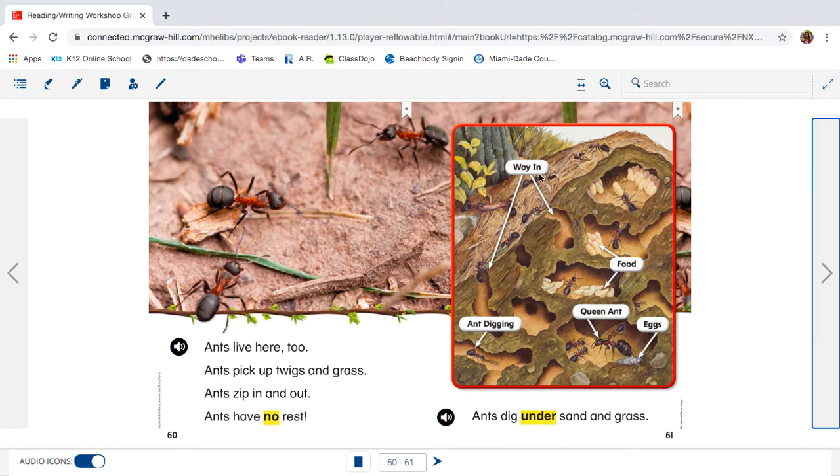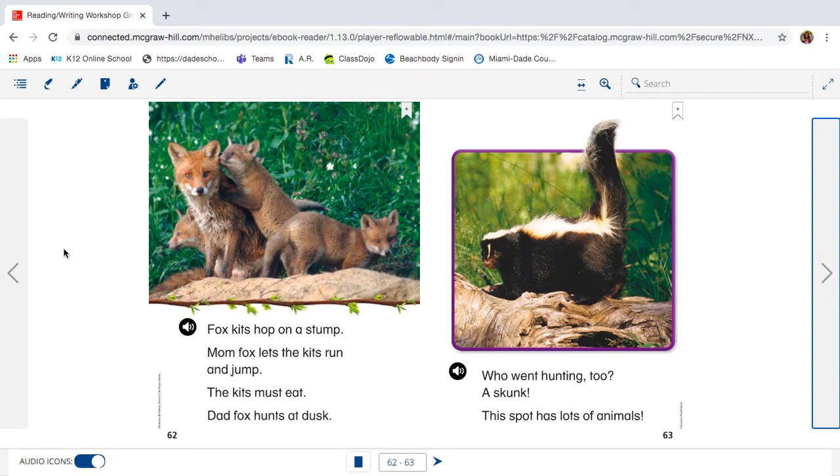Oh, look at this. I see their nest is labeled the way in, ants digging, queen ant, egg, and food. Ants dig under sand and grass. Oh, look how cute these are. What do you think these guys are? Fox. Fox, yeah. And when they're babies, they call them a kit. Fox kits hop on a stump. So a stump is like a tree that's been chopped down. What's left is called the stump.